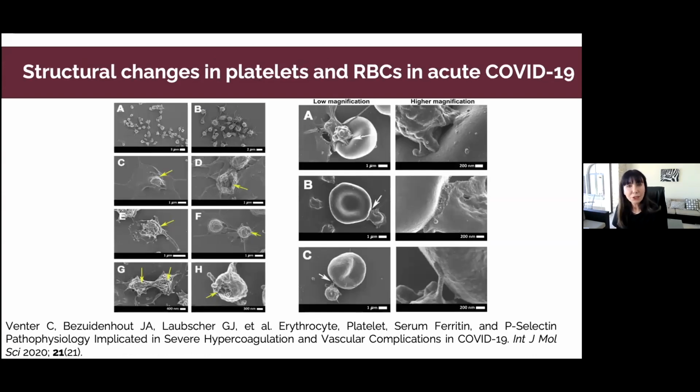We also looked at acute COVID blood samples, as I mentioned, using scanning electron microscopy. In the micrographs on the left, you can see platelets are hyperactivated and clumped with numerous extensive pseudopodia formation. They have also shed their content, and extensive membrane damage can be seen. Note also the yellow arrows. In the micrographs on the right, platelet and red blood cell interactions can be seen. These samples were taken from treatment-naive acute COVID-19 patients that were hospitalized. A smear was made from a citrated blood sample after collection.